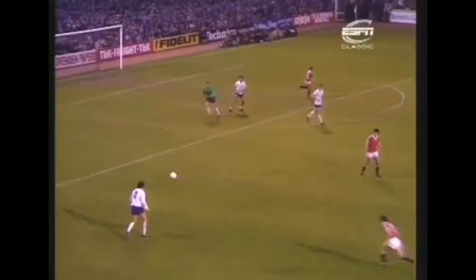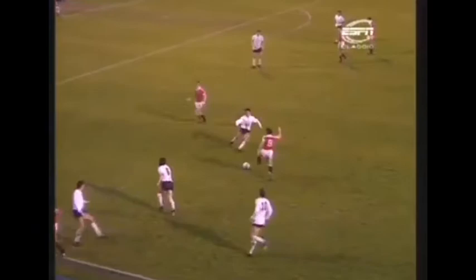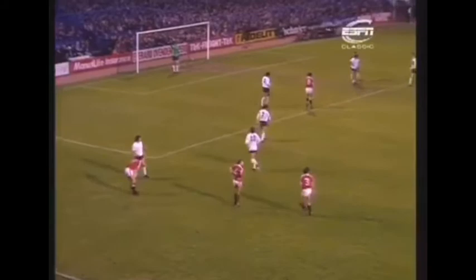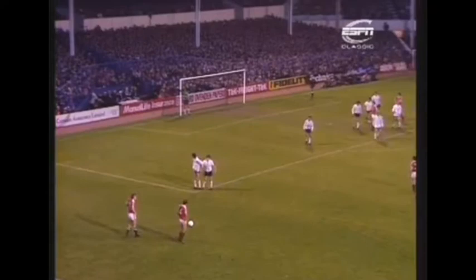Here's Wilkins well forward. I think the foul by Perryman came in slightly from behind and got a bit of a barge in the back of Sammy McElroy. Sam McElroy, who came first into the Manchester United team 10 years ago this month in the Manchester derby.